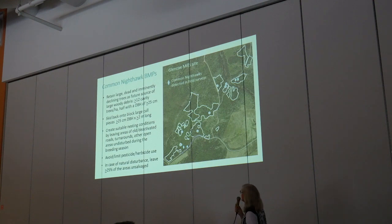So retaining large dead and imminently declining trees that will be a future source of large woody debris is recommended. You can also skid back onto the block large cull pieces. You can create suitable nesting conditions by leaving areas of old deactivated road untraveled on, because they can nest right on the road. Limiting insecticide and herbicide use. And also, in case of natural disturbance, the BMPs recommend leaving at least 25% of the area unsalvaged.